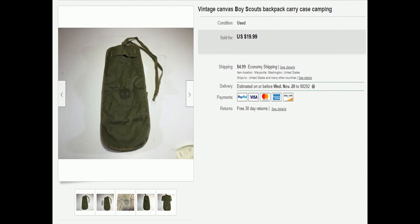This item, it was a vintage Boy Scout backpack, and I took a best offer of $16 on this. It didn't have anything that went with it, but I sold it to a Boy Scout collector who actually knew a lot about it, so it sounded about right to me. I got this at an auction just for $1 or $2. And I realized it had value because it was a vintage Boy Scout item.